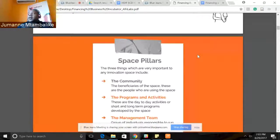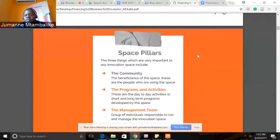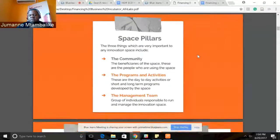An innovation space, from my experience, because I don't have a PhD in running innovation spaces, is composed of three key pillars. So the first pillar is the community, the second is the programs and activities that you run and coordinate in the space. And the third pillar is the management team, the team which is running the innovation space. The community is more of the beneficiary of the space, people who are benefiting from the service that you're offering. The programs and activities are the activities that you have designed and the program that you have structured to help you run the space and make it active. And the management team is the people behind the brain of running the space.